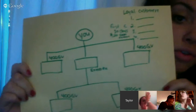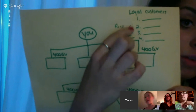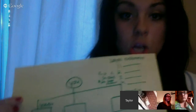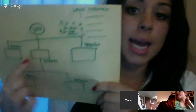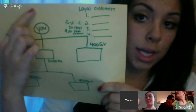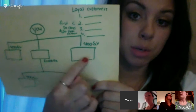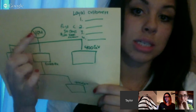When you're filling out this chart, as you now have those first 4 customers, you could now start to place your loyal customers as well. You could start to think, okay, I have my first 4 loyal customers, I've gotten my free product, now I have these 3 distributors, and I'm going to enroll a loyal customer, so it's coming into you, and then you say, I'm going to help this person over here get to 400 group volume, so you're going to be able to start to place them.